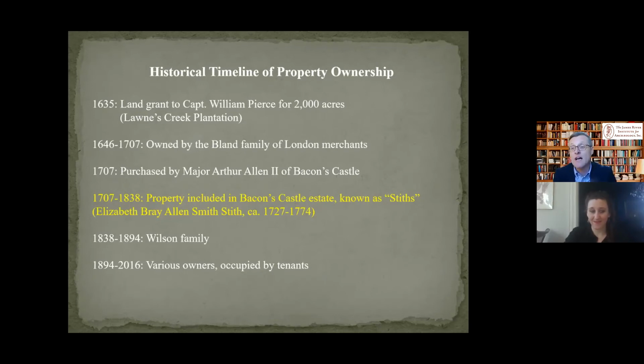And so for a long time she was the person most associated with Bacon's Castle. And what's fascinating is that as I was beginning the research for this, I realized that from at least the very early 19th century, and I suspect earlier, right on up through the 20th century, this property that we were working on was historically known as Stith's. Now that's very interesting because the Stith family is not really present in Surry County. And so I was trying to figure out how this name became associated with this property, and it goes right on up through the 20th century.